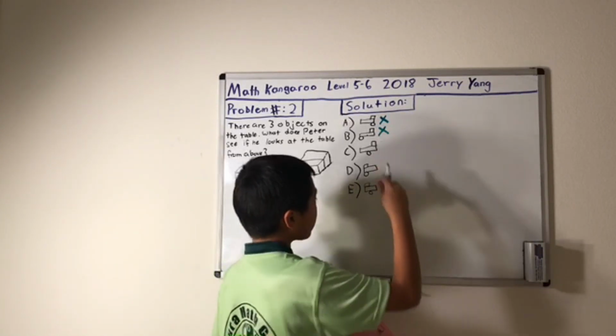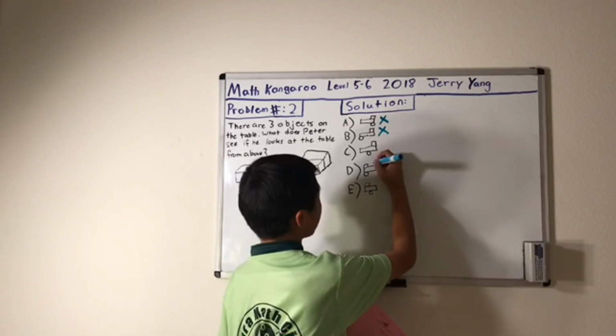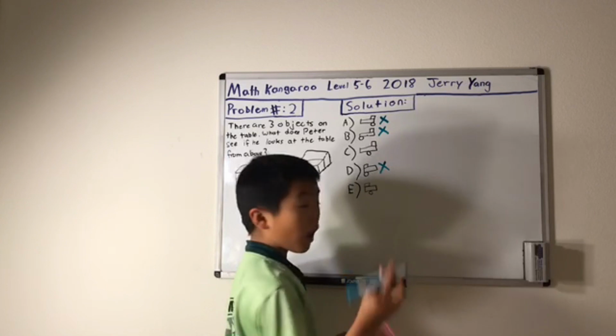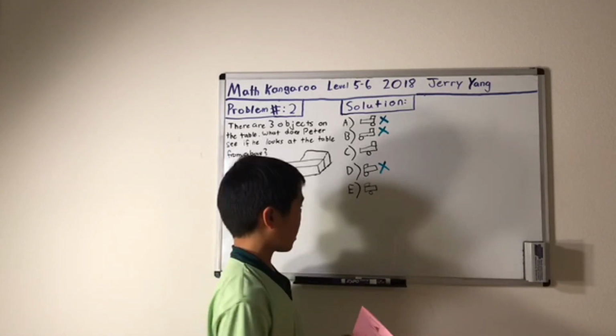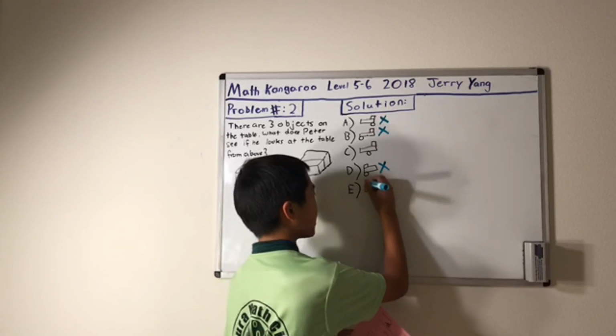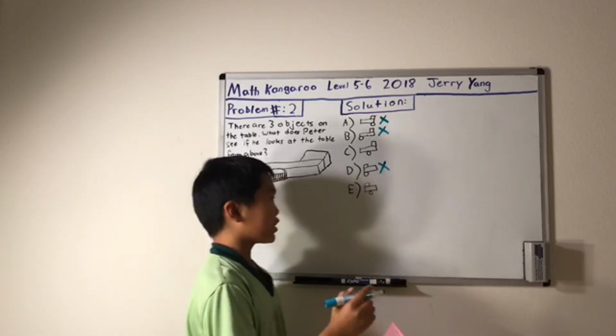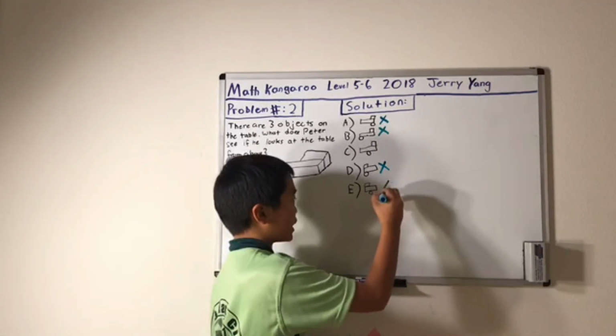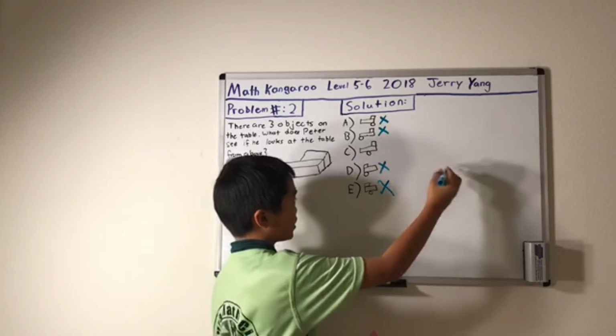D, the square is in the wrong place and the circle is in the wrong place. So obviously it cannot be the solution. And E. For E, the square is in the wrong place, but the circle is in the right place. Therefore, it cannot be E either. So the answer is C.